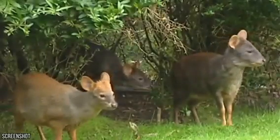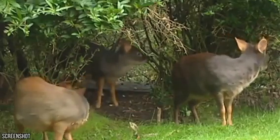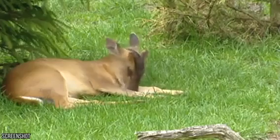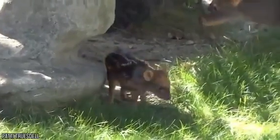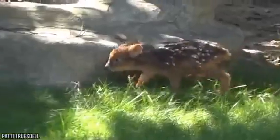Pudu fawns are indigenous to rainforests of South America. They typically can be found in dense underbrush, shading from the sun and avoiding predators as best they can. Pudus are the world's smallest deer, are a soft auburn color, and have little white spots like Bambi.